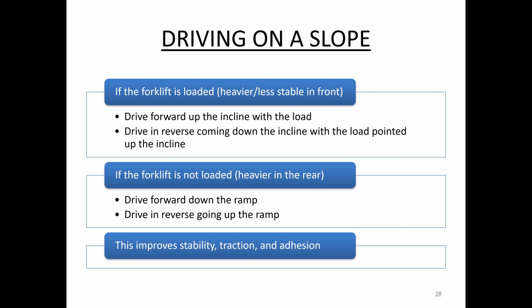When driving on a slope, always keep the heavy end uphill. If the forklift is loaded, heavier or less stable in front, drive forward up the incline with the load. Drive in reverse, coming down the incline with the load pointed up the incline. If the forklift is not loaded, heavier in the rear, drive forward down the ramp. Drive in reverse going up the ramp. This improves stability, traction, and adhesion.